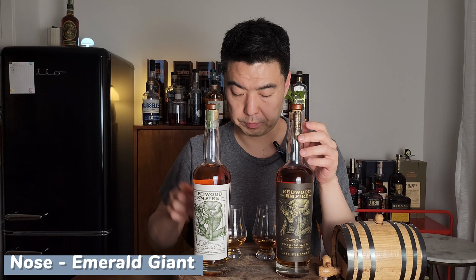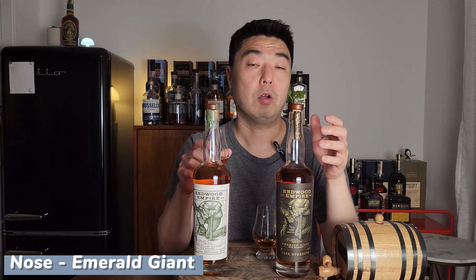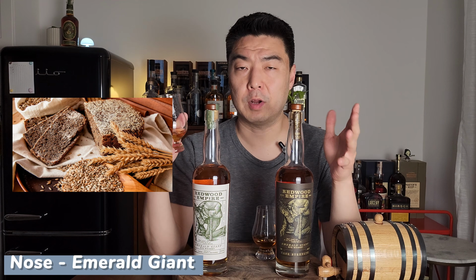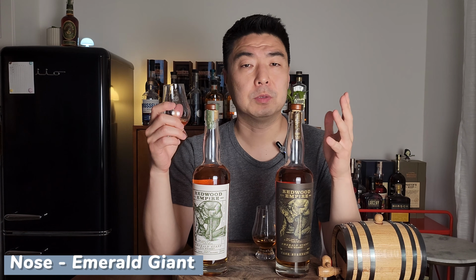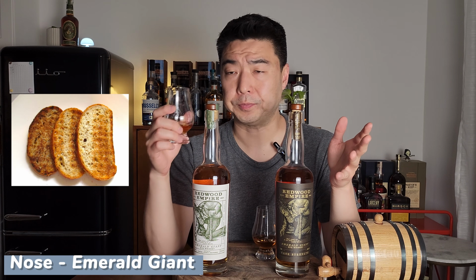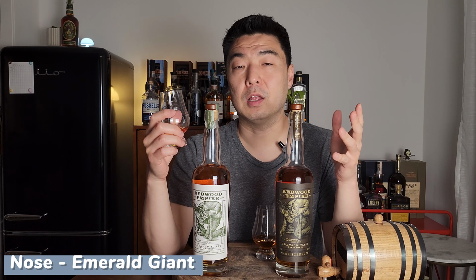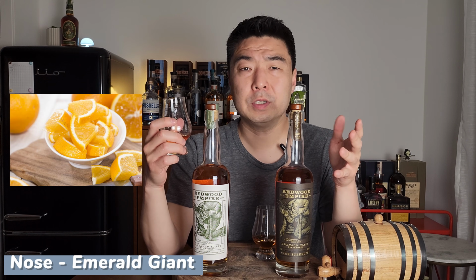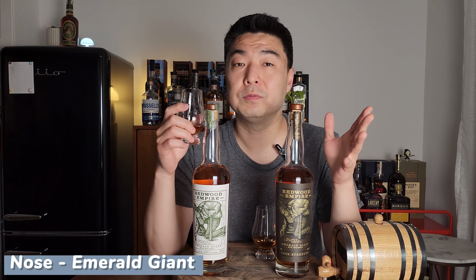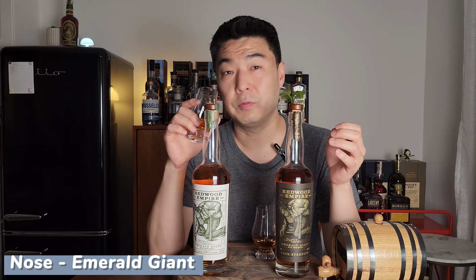First, the regular Emerald Giant, the nose. All right, well, you get the rye spice right away, but it's not too peppery, kind of a soothing rye spice. And then it goes into some sweetness, a little bit of brown sugar, caramel, a lot more like a toasted bread. And then I do get a lot of citrus, like orange, even a little minty if you want to go by it. But again, very nice, very good, and a very pleasing nose.